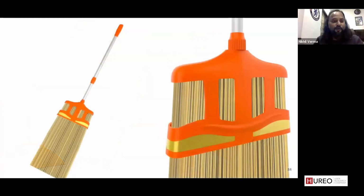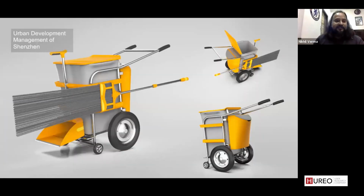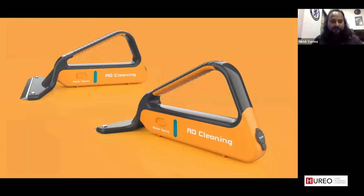We developed a new broom. This was a more ergonomic broom. We developed it through understanding materials. We wanted to use minimum plastic and more natural material. So we designed a model where we can use the natural material and just change it, just put it back on. We designed the cart. So a complete kit.